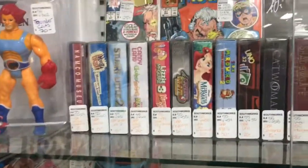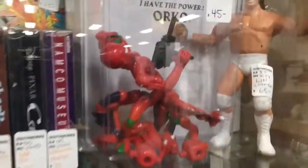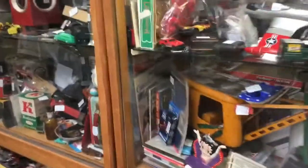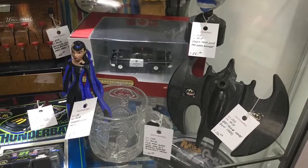You got some more games. Some vintage Masters of the Universe, wrestlers, more comics. Quite a mix of things for sure to see, and it's just endless stuff here. And basically, there was nobody here. I went in the afternoon. It was super quiet. There were probably maybe 5 other people in the entire place, so I pretty much had the place to myself, which is great.